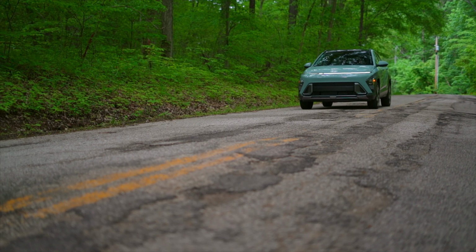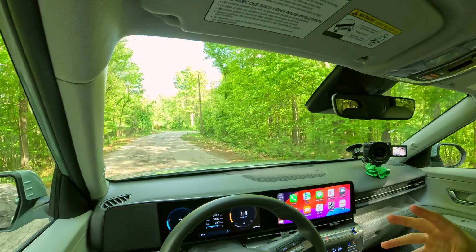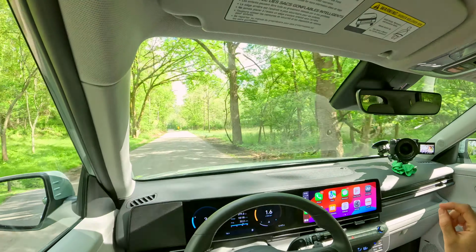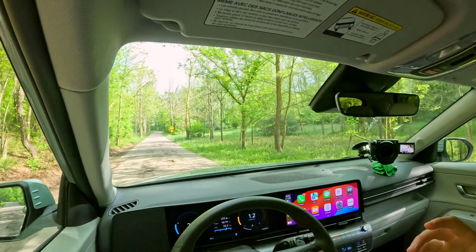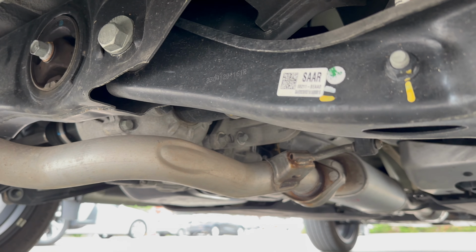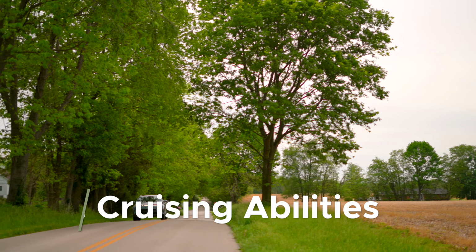Over a disturbing Indiana back road, you do feel most of the imperfections here with the Kona. I do think it does a good job of smoothing most of them out, but hit larger potholes and they can definitely crash into the cabin. So I wouldn't say the ride quality is stellar, and it might get slightly worse over repeated bumps if you go with a front-wheel drive model, because those have a torsion beam rear suspension, and the all-wheel drive, like I have here, has independent.